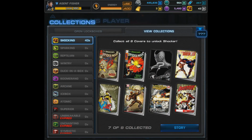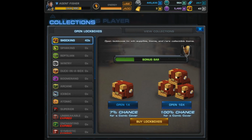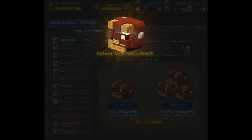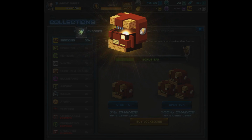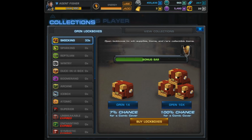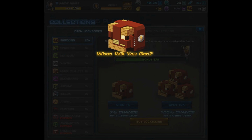Basically, we're going to unlock him, and after that, we'll take a look at his comic cover collection, his story, and we'll briefly look at him in PvE. Winning 40 lockboxes from the last task, I thought basically should do it. We were one cover away. We still needed the third cover in the collection, and I had no idea what it looked like. But I did have high hopes for this final opening. It had gone extremely poorly up to this point.